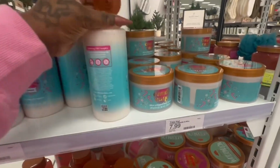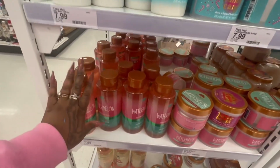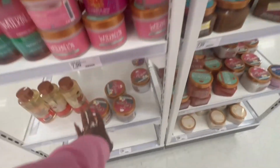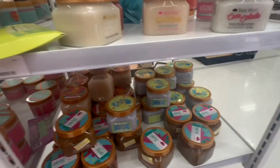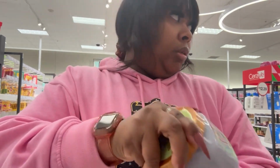But that's only when I'm not feeling good. I like that cool sensation. And then they have watermelon over here, but I already have this at home. And then they have Winter Wonder. I don't know what that is. So they have the Winter Tree Hut, Winter Wonder. Ooh, somebody opened it. Oh, it's so sticky. So let's see. So this is how it looks. So let's see. Hello.